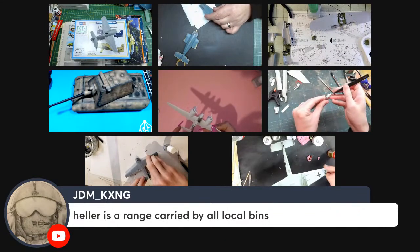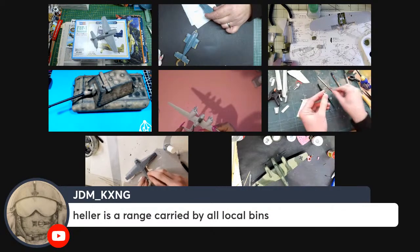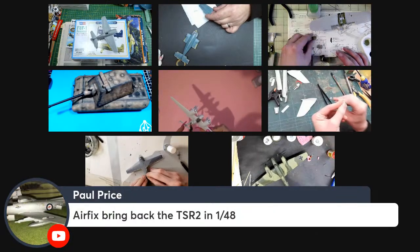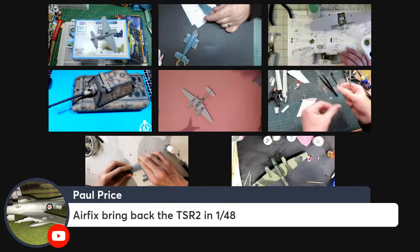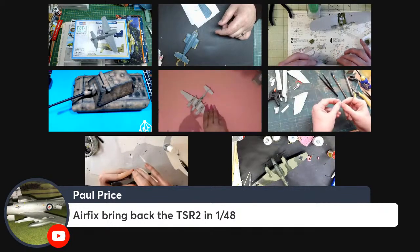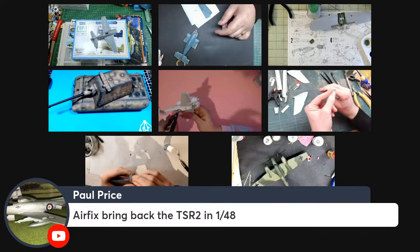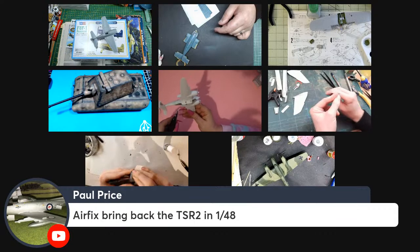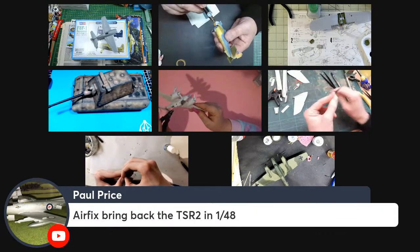Hella is a range carried by all local bins. Unfair. I'll cry. I mean, maybe this is a harsh example, but if you take something like the Hella Messerschmitt 108 and compare it with an Airfix Vintage Classic, say the Buffalo, well, the 108 is about right and looks about right, and the Buffalo looks like a kid's drawing of it. It looks nothing like the actual plane.